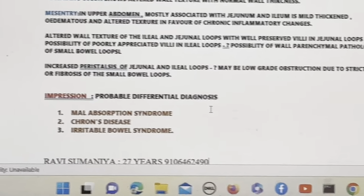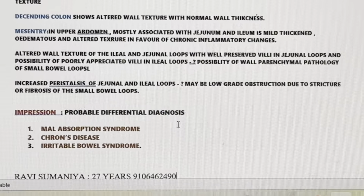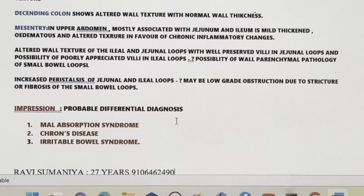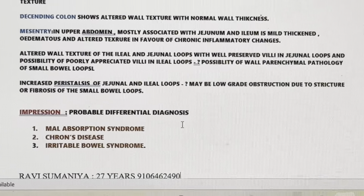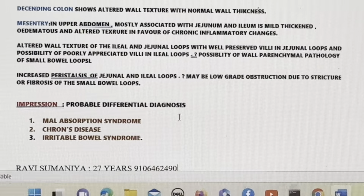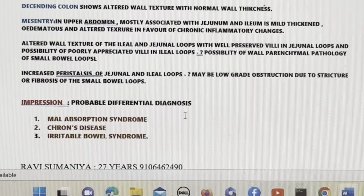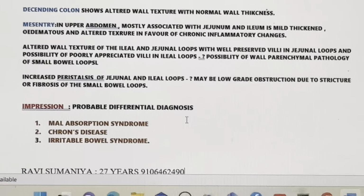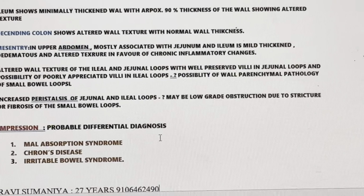From here, we are giving the summary. Altered wall texture of ileum and jejunum loops, with well preserved villi in jejunal loops and possibly poorly appreciated villi in ileal loops, possibility of wall parenchymal pathology of small bowel loops, increased peristalsis of jejunum and ileum loops, query low grade obstruction due to stricture or fibrosis of the small bowel loops, and impression: malabsorption syndrome, Crohn's disease, irritable bowel syndrome. No enlarged lymph nodes were present.